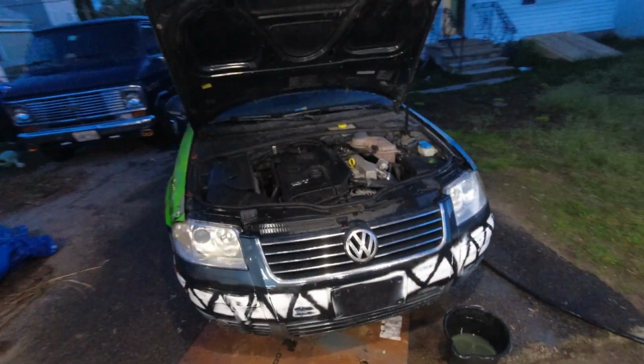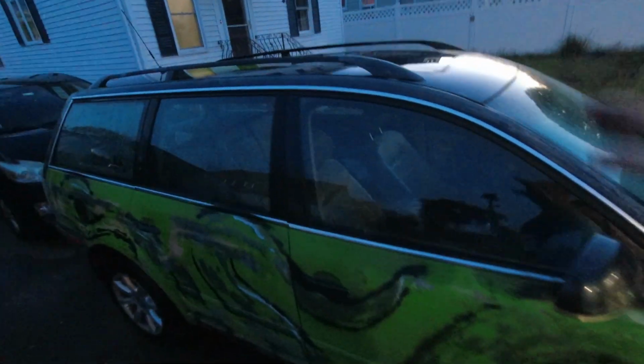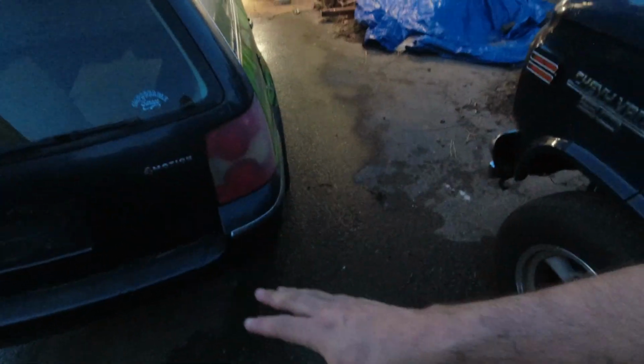Another evening of work, and I've got the front bumper sanded, both sides sanded all the way to the back, roof rail sanded, roof sanded. The only things that aren't sanded are the back part of the rear bumper and the rear hatch, both because they still have goo on them. So I need to finish getting that glue off, but this whole side down here is also all dealt with.